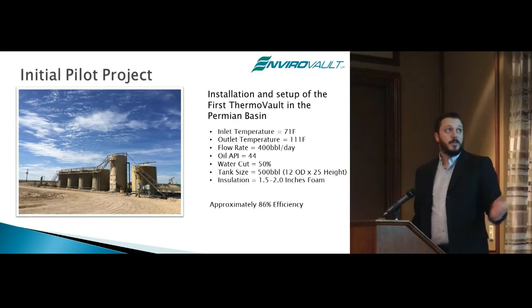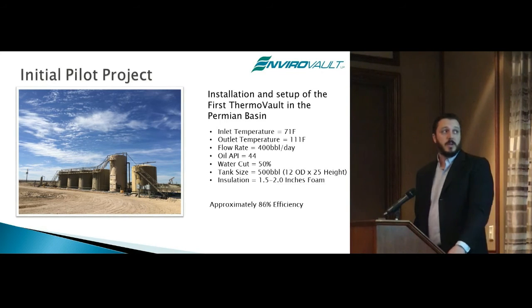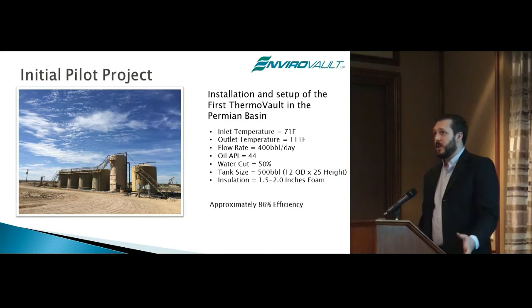So here's a photo of it all said and done. This is on a 2 well battery. And we were able to increase the temperature of this oil as it was coming into the tank farm about 71 degrees Fahrenheit. We were able to get it up to 111 at 400 barrels a day and 50% water. The design of this tank is a gun barrel style tank using water underflow and oil overflow.